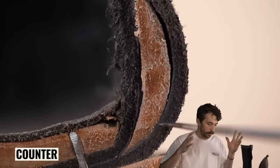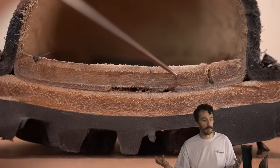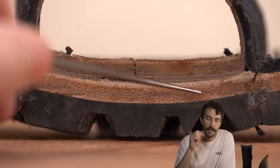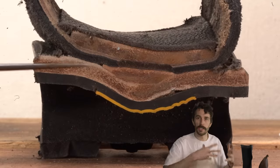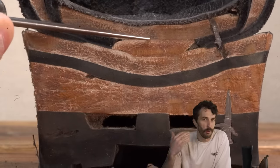So do they live up to the 400 years of history? To me, they've got to be better than what they were making 400 years ago, probably 200 years ago. And it's really crazy that so many years later, somehow this heritage and this lineage of making boots in this way is still alive and well in the 21st century.